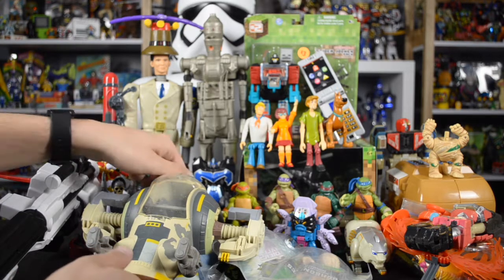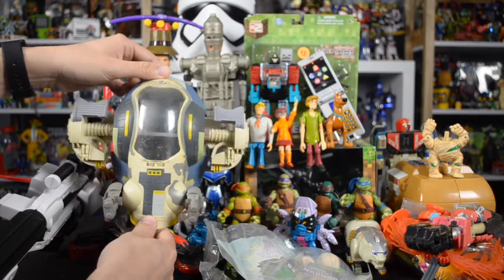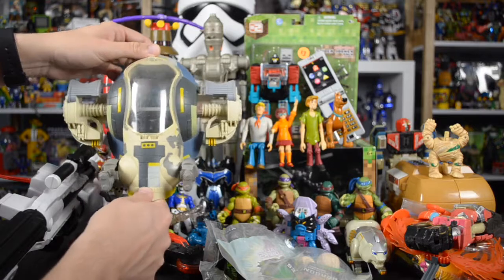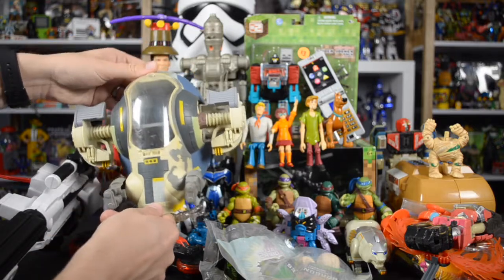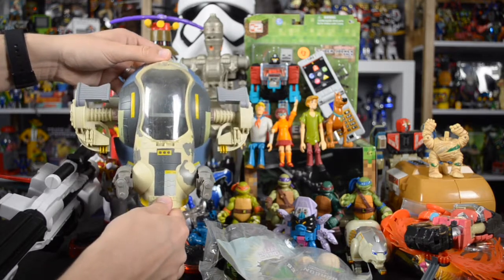Now the first piece here is the Slave One from Star Wars Galactic Heroes. Unfortunately, it is missing the Jango Fett figure, but overall it's still in nice condition. It does have a few scuffs and scrapes and a little bit of paint wear, but I think that can be cleaned up with a little bit of work.